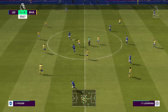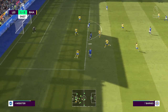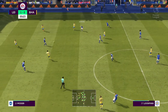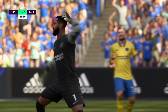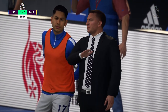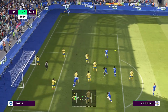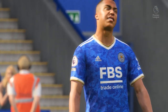Tielemans. Well, the conditions look pretty good for the counter-attack. They need to get bodies back. And blocked for now. It's a good-looking ball in behind. Really good diving stop to make sure the threat came to nothing. Who's going to get on the end of it? Well, such a high degree of difficulty, not quite in the end.